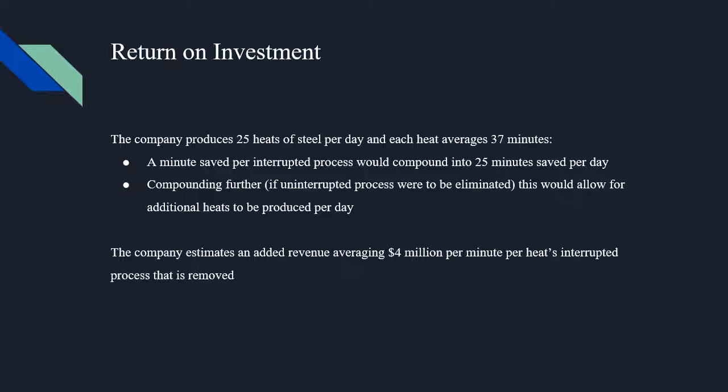Given that the company produces 25 heats of steel per day at an average of 37 minutes per heat, the company estimates an additional revenue of $4 million by shortening the cycle time of the heat by 1 minute.